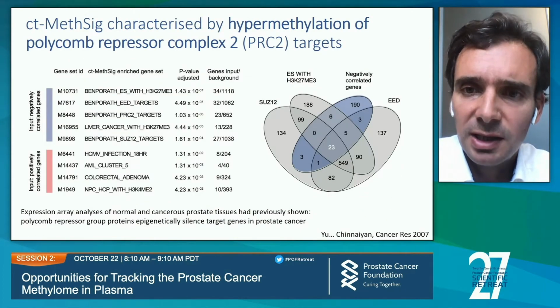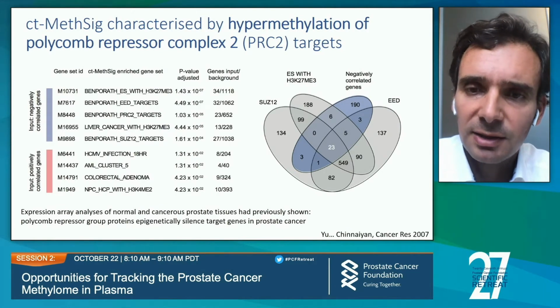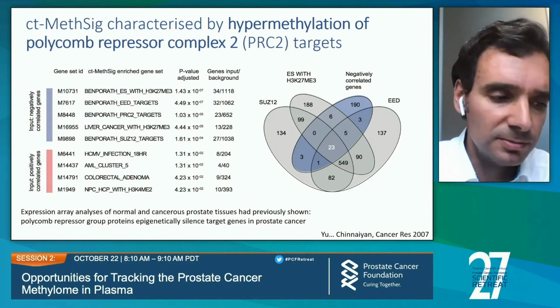We were then interested in evaluating this further. And we performed enrichment analysis and found that in the hypermethylated segments, there was significant enrichment for components of the polycomb repressor complex 2 and targets of this complex, as you can see here, and with significant overlap for enriched genes that were hypermethylated in our signature being targets of PRC2.